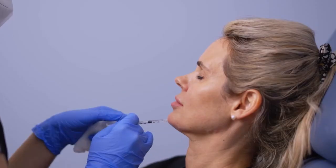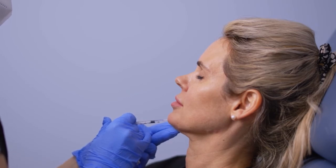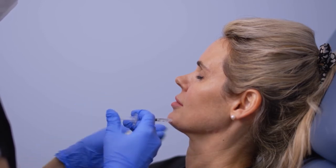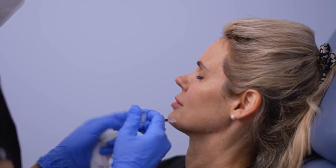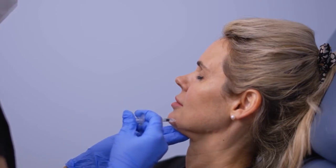I'm gonna be just treating one side today so you can see side by side, and then when I'm off camera, I'll be finishing the other side. We also don't want a witch chin where it looks pointy. So you'll see here that I'm going to tailor out the filler also to the sides to blend it as I go, which will give it a very natural appearance. Doesn't look like she has a pointy chin.